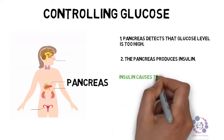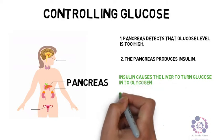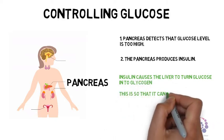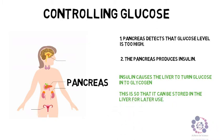The insulin will arrive at the liver. The liver will cause this excess glucose that we do not need in our body at the moment to be converted into an insoluble store of glycogen ready for later use when our body requires it.